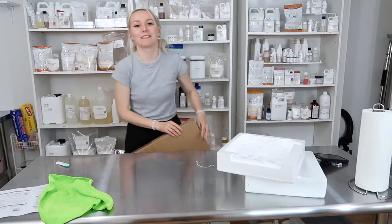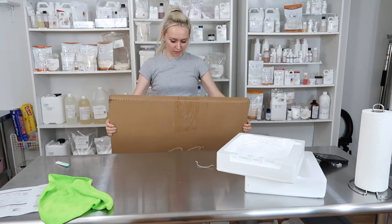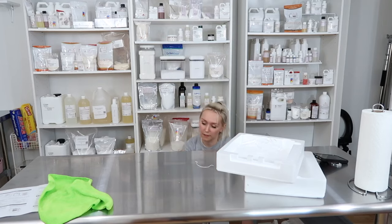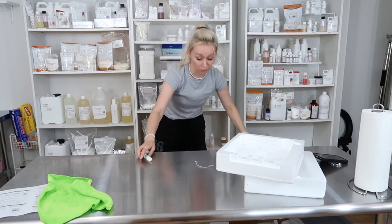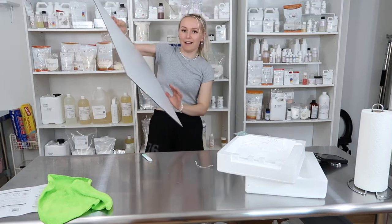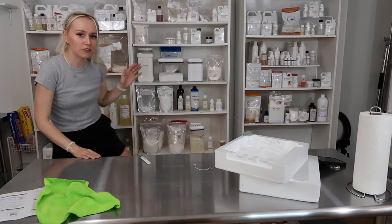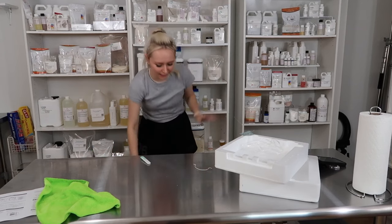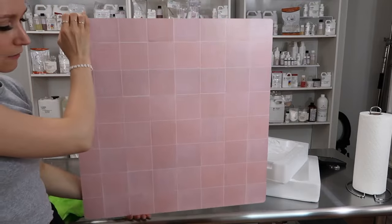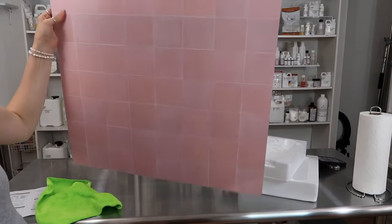I also just got something delivered. They are more backdrops from Replica Surfaces. They are pretty pricey. I think they're like $90 now. Before they were 80, but if you have the money, they're worth the investment because they're really good quality. I got this background. Okay, now you can kind of see it. I have a backdrop like this already, but it's really tiny and horrible quality. Pink tile, this is the one I was super excited for, and this was the only one I really wanted, but then I bought the other one because I was like, let's get two.